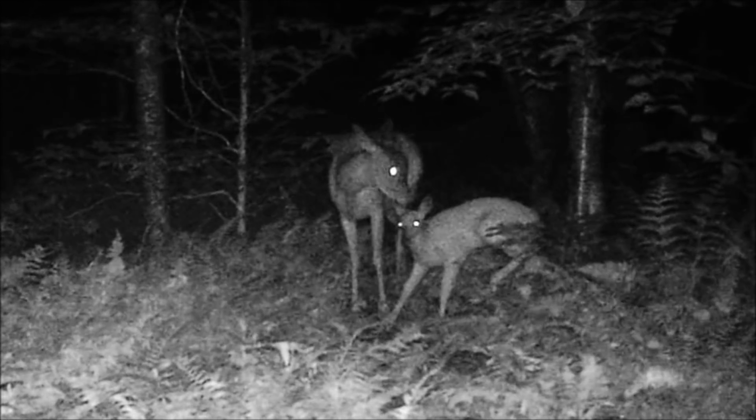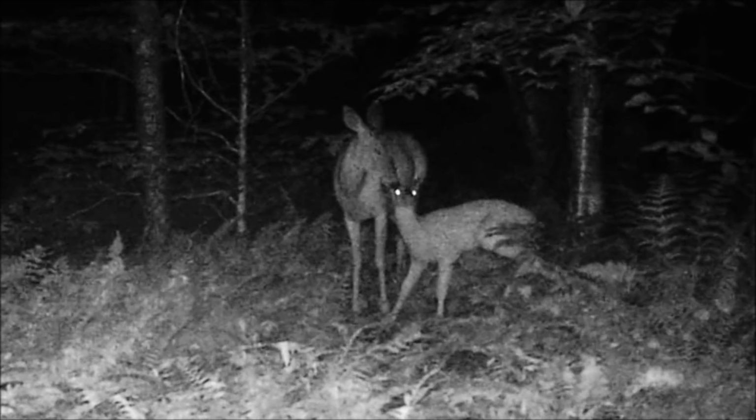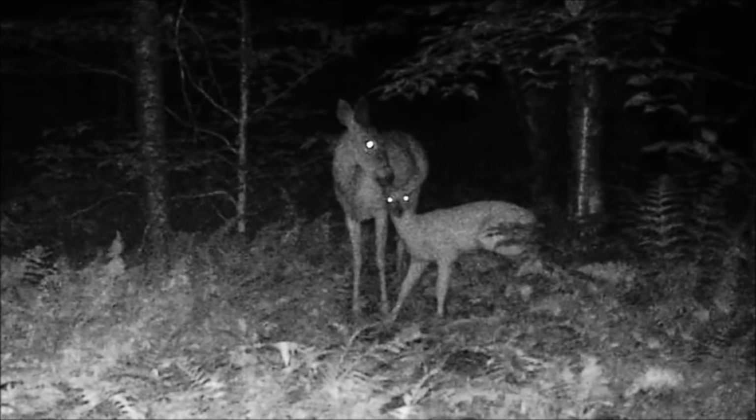And there's another nice doe, grooming her fawn right in front of my camera. Well, how sweet is that?